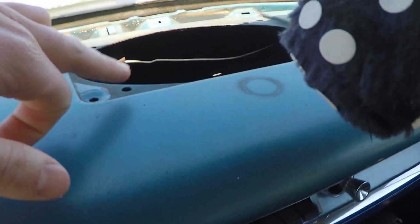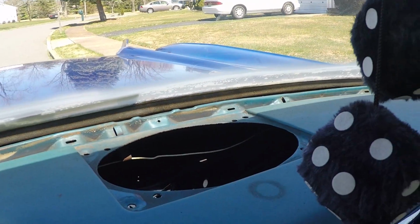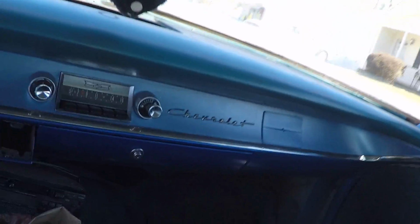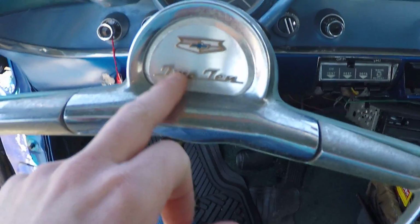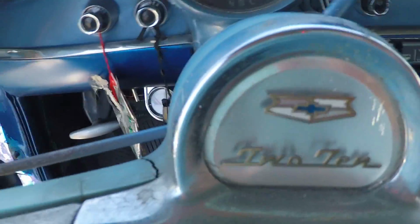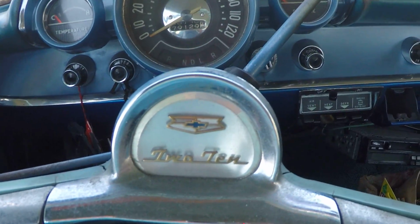Now, I think there's a speaker that goes up here. I forget what he was doing up there. I know he did some stuff to the inside here. I think he painted this. What else did he do? Oh yeah, right here: 210. Alright, so this is the 210 model. So that's what it is, 210. I knew it was something like that.